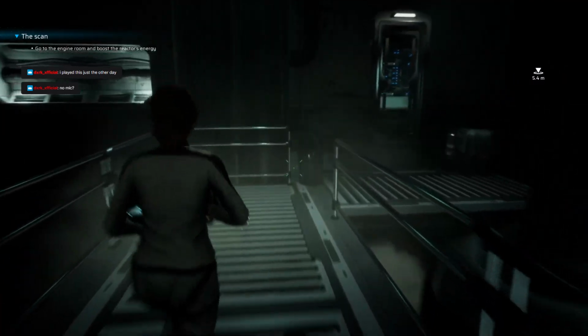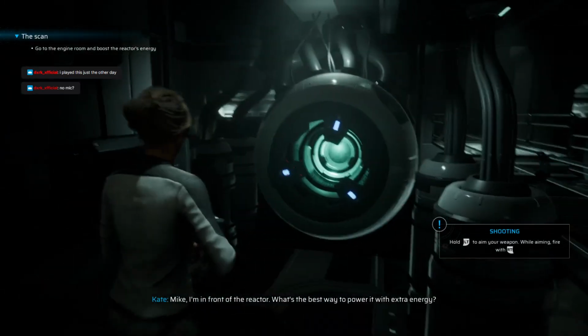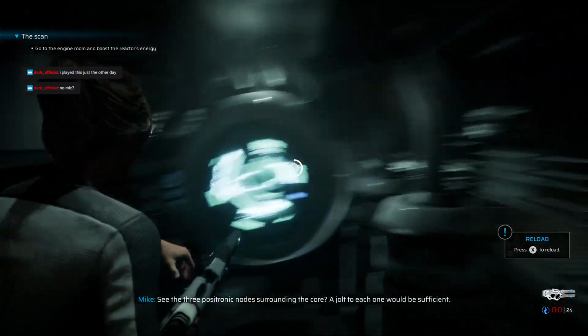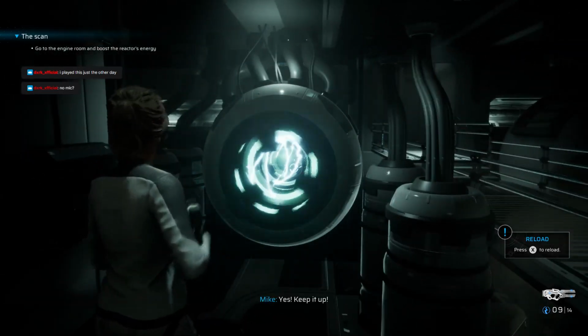Mike, I'm in front of the reactor. What's the best way to power it with extra energy? See the three positronic nodes surrounding the core? A jolt to each one would be sufficient. Yes! Keep it up!